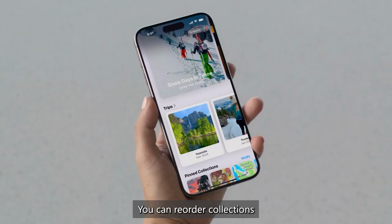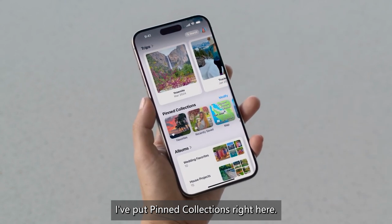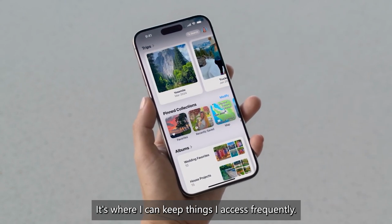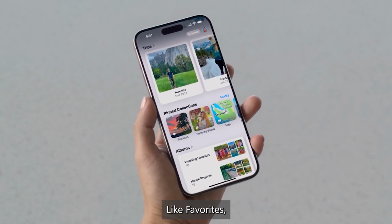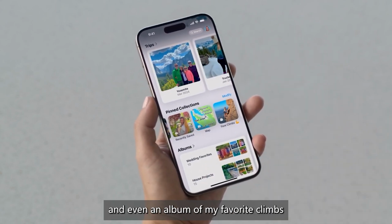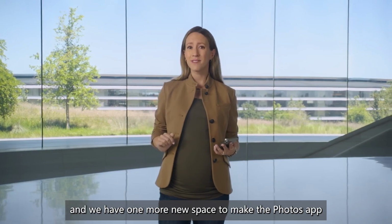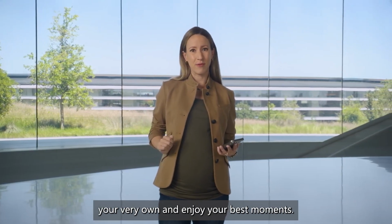You can reorder collections to put them in the order you like. I've put pinned collections right here. It's where I can keep things I access frequently, like favorites, photos I've recently saved, the places I've been, and even an album of my favorite climbs. And we have one more new space to make the Photos app your very own and enjoy your best moments.